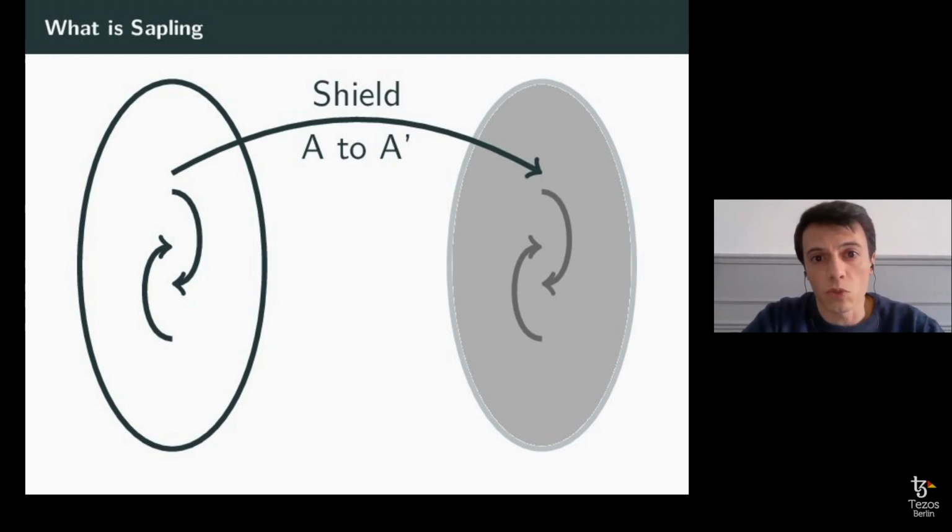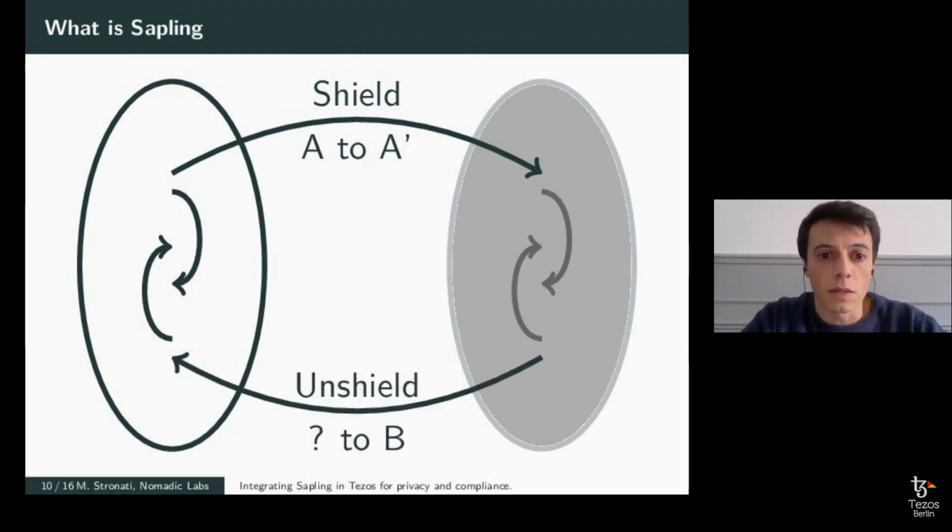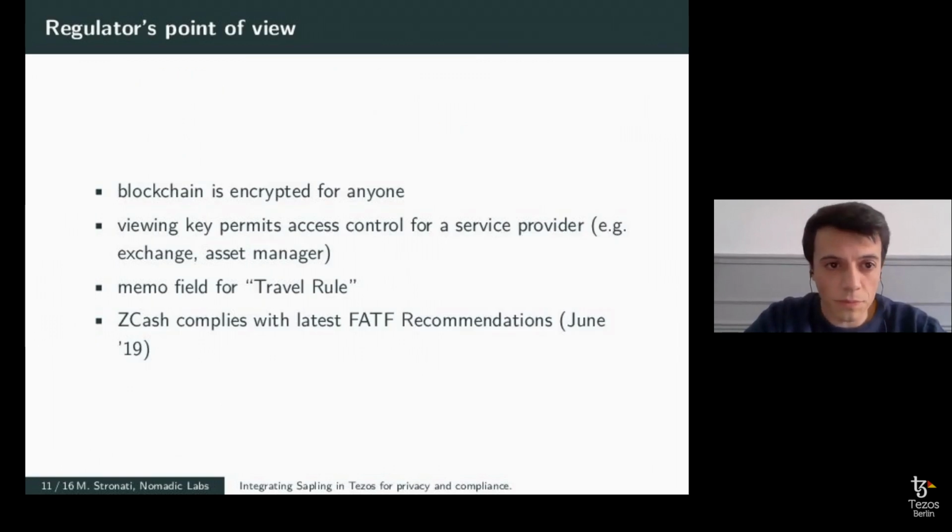And what we do is we want to shield some money. So Alice can send some money to her own address in the shielded pool. And then she can perform as many shielded transactions as she wants. And then once she unshields the money, or somebody else does, for example, to send them to Bob, we'll see an unshielding transaction from an unknown Sapling address to a transparent address, Bob. So as you can see, getting in and out of the shielded pool is a black arrow, so it's very visible and it's transparent. It doesn't provide you privacy. Staying in the pool does.